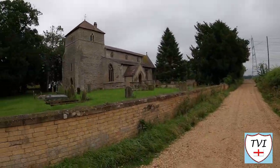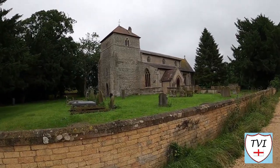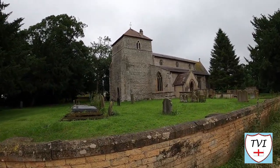And here is the church. Now this has a story to tell. Let's go and have a look at it.